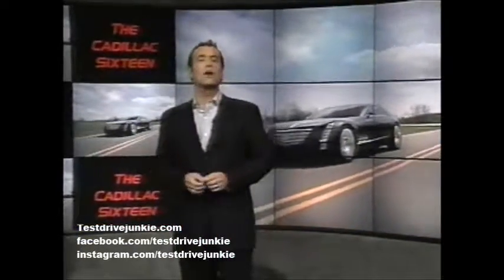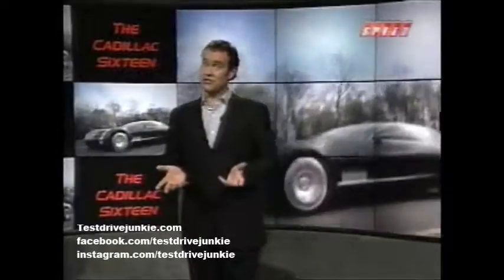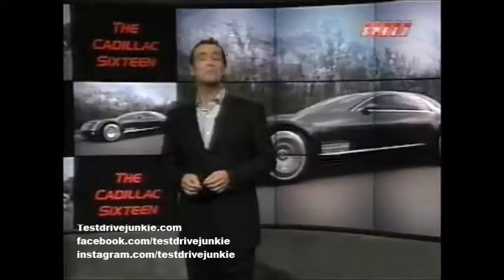One of the most talked about concept cars at the auto shows this year was the Cadillac 16. The buzz was not only about its show-stopping styling, but also its huge V16 engine. An invitation to drive it, well, was one we couldn't pass up.